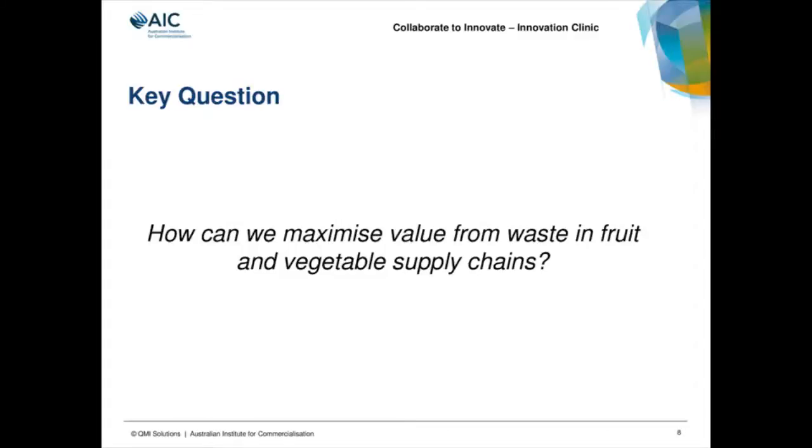Now, each innovation clinic is focused around a key question, okay? The key question for today is how can we maximise value from waste in fruit and vegetable supply chains? These key questions are developed from consultation with the stakeholders and from market research, where we scope the opportunity or problem, the size and the boundaries of that. We have a look at the current approaches to addressing the issue or the opportunity, and we identify the thought leaders in that field and related fields who are pushing the boundaries and may be able to open up new opportunities.